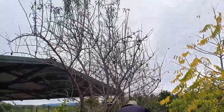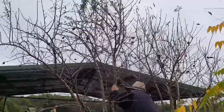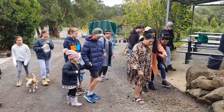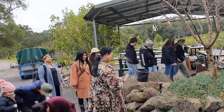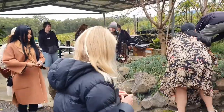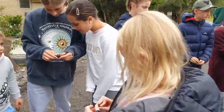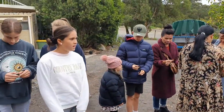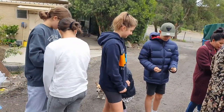So we're going to try some raw almond. This is the almond, raw almond tree. There, more. Get that one. Is there any down on the floor, on the ground? Yeah, that's the one. Inside, open it up.